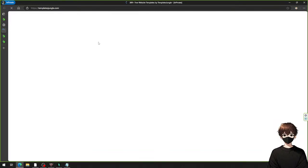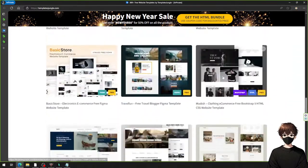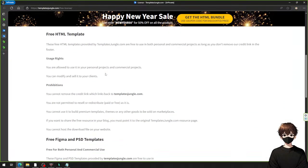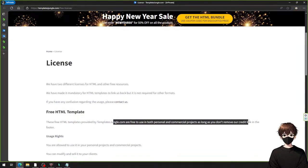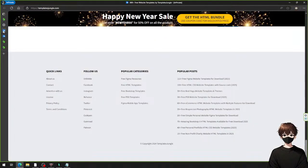Then I have to go here. Ooh, this looks really good actually. I like this website. But I just want to see the license. Okay, you have two different licenses. Okay, so only for the HTML websites, free and commercial projects allows you to remove a credit link in the footer. Okay, no worries. Great.